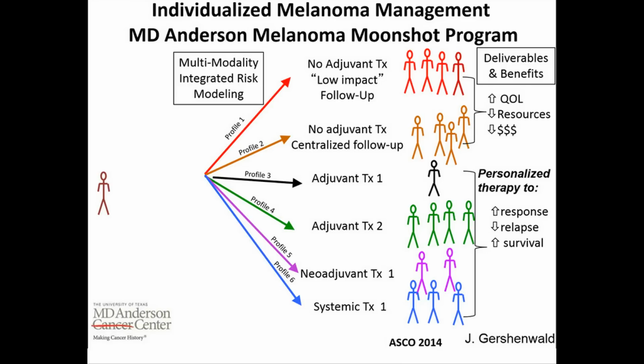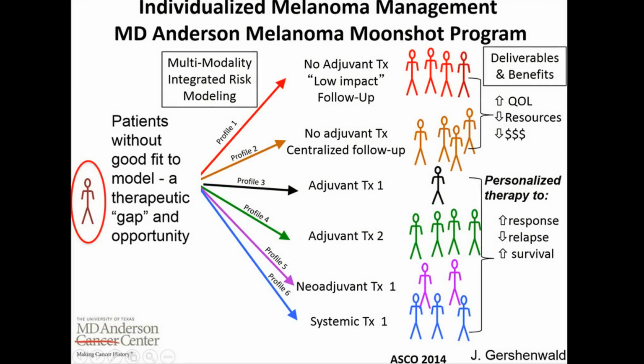And we have to recognize that despite all of our achievements to date, there are clearly some patients really who don't yet have a good fit to any model of therapy, and this represents how humble we all continue to be in the medical community, trying to continue to individualize and improve melanoma management for patients who are diagnosed with this disease.